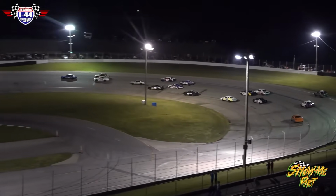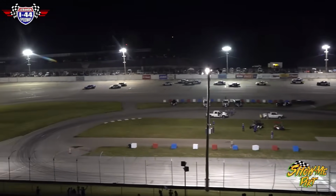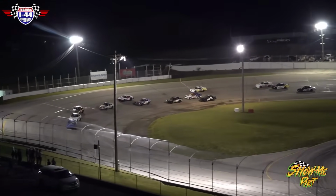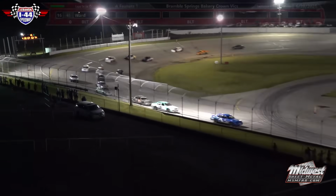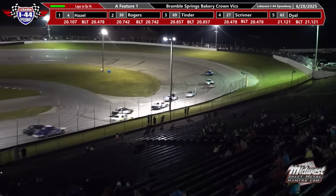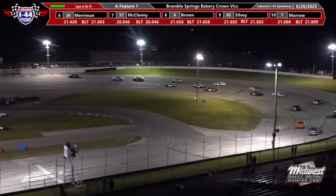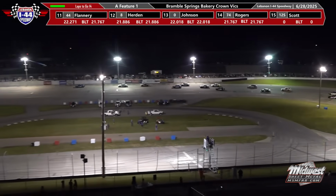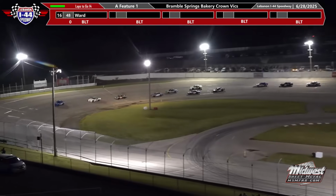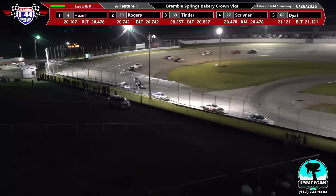Josh Hazel out front in the 4, the 12 of Ben Scott on the inside of the 30 of Jed Rogers. Side by side for second. They come out of turn number 4. Lap number 1 is going to go to the 4 of Josh Hazel. The 12S of Ben Scott in second. The 30 of Jed Rogers in third. Here comes the 27 of Dakota Scribner. He jumps up there to that 4th spot in front of the 69 of Chris Tender. And here comes the 62 of Scott Dial as well, and the 57 of Gabe McCleany.